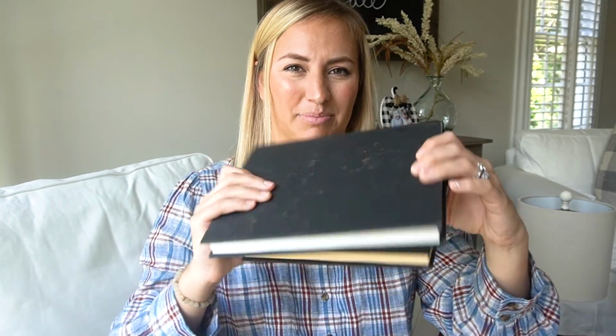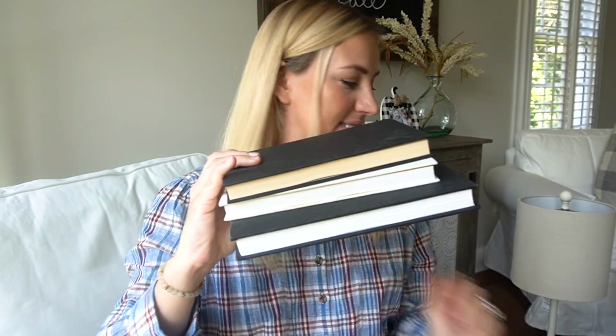So I just got this little greenery, and these are books, and just stack some books like this and put it on here, and that will be in the middle.